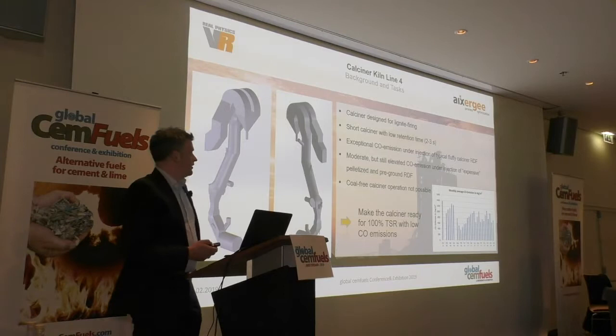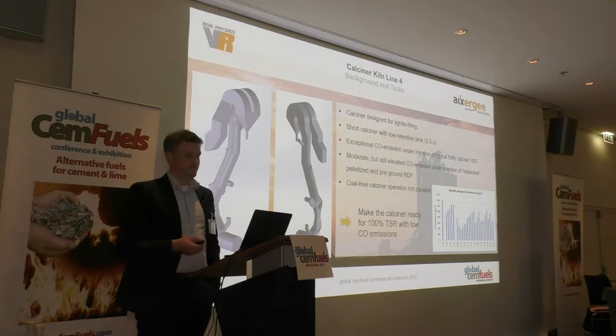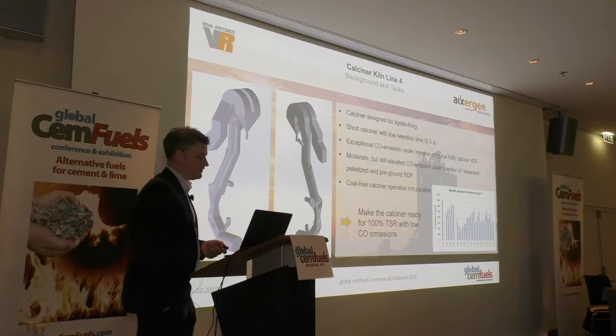Although the cement making process is well known, well established, and looks from the outside always the same, each and any plant is unique to some extent, and each and any plant has a unique history and a unique operational background. The situation that we were facing when we came together with Dückerhoff here was the following.